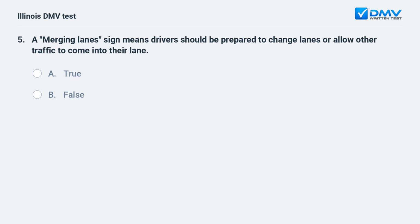A merging lanes sign means drivers should be prepared to change lanes or allow other traffic to come into their lane. A. True. B. False.